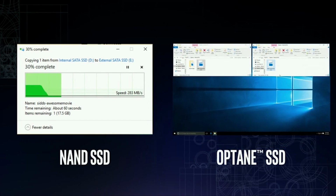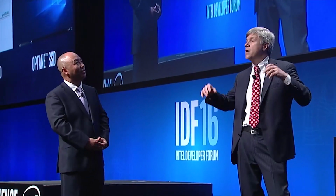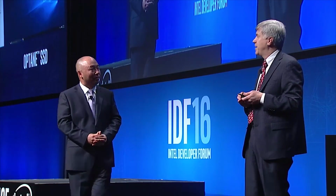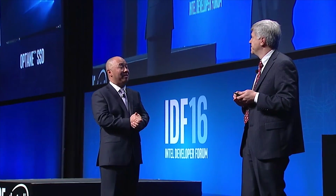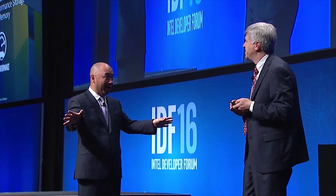Now, with the growing size of data today, we can see dramatic reductions in file transfer times and loading times. This technology will be essential for any time-critical application. That is really fantastic. And this is really going to revolutionize the whole memory industry.